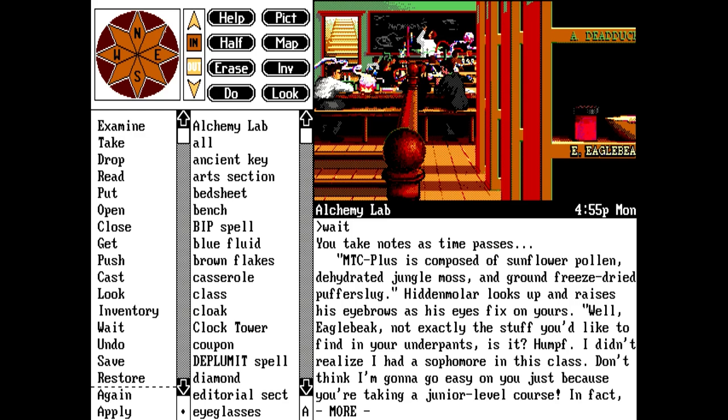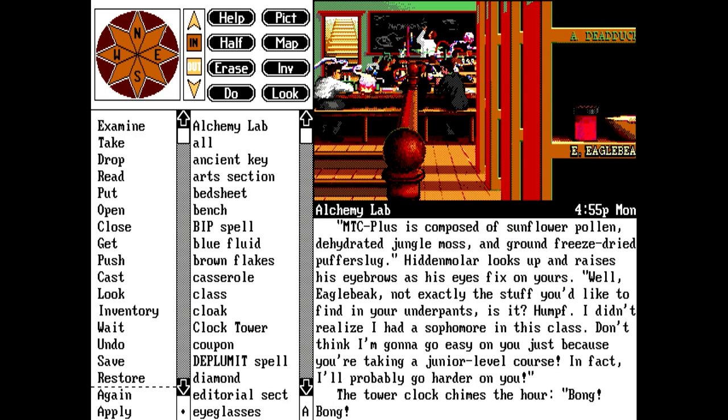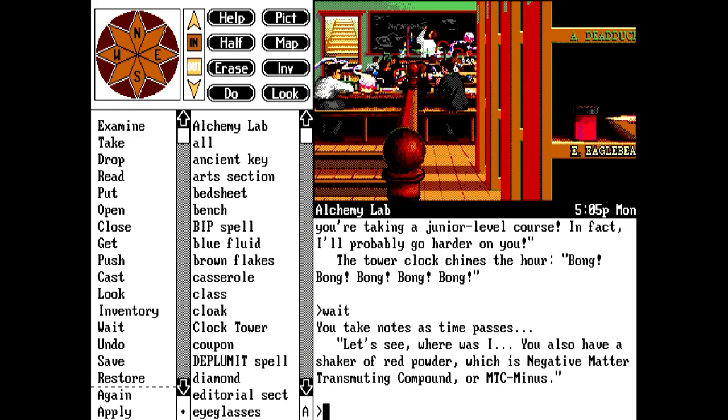Hidmuller looks up and raises his eyebrow as his eyes fix on yours. Well, Eaglebeak, not exactly the stuff you'd like to find in your underpants, is it? I didn't realize I had a sophomore in this class. Don't think I'm going to go easy on you just because you're taking a junior level course. In fact, I'll probably go harder on you. It's 5 o'clock. Let's see, where was I?